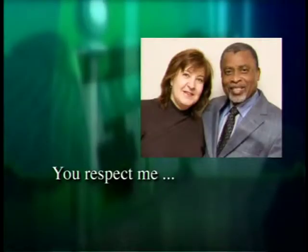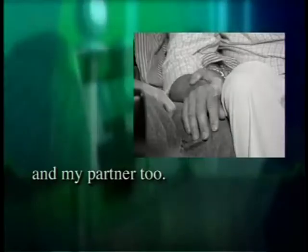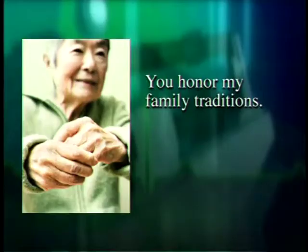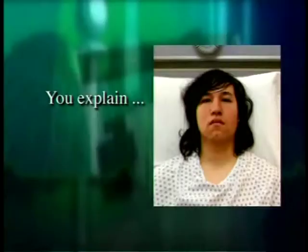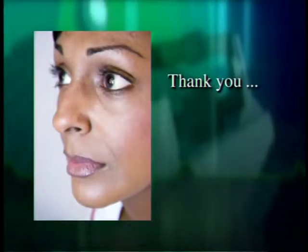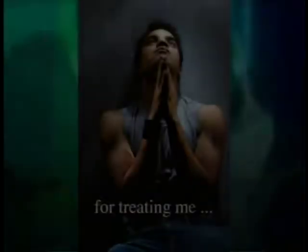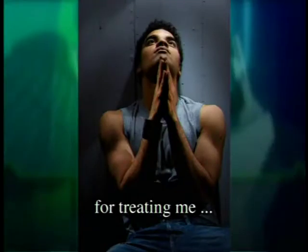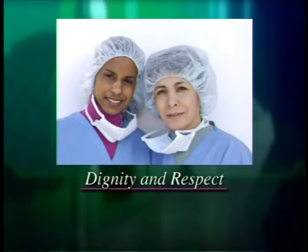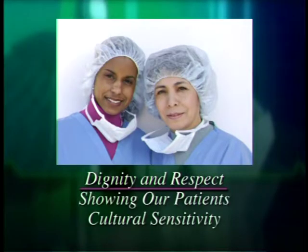Every patient and family member you encounter has a unique background and life story. Their personal cultural experience will affect how they view the world and what they consider appropriate care. It is our duty to understand that differences exist and that every person's background shapes their individual perspective. That's what cultural sensitivity is all about. And it's the key to compassionate and respectful care.